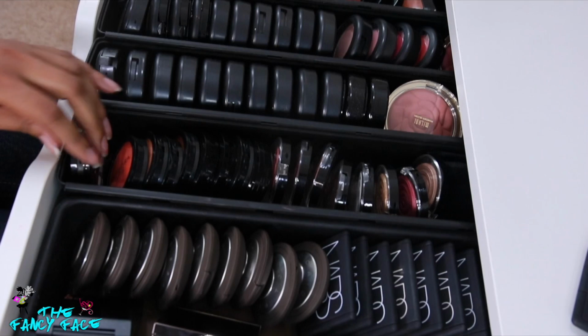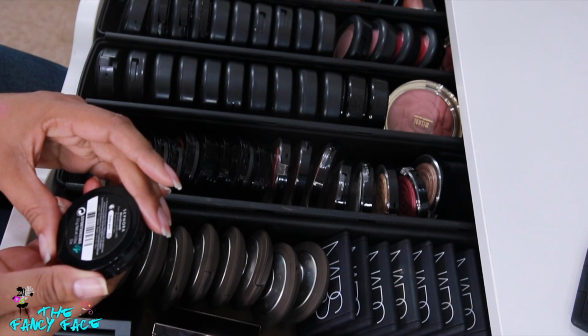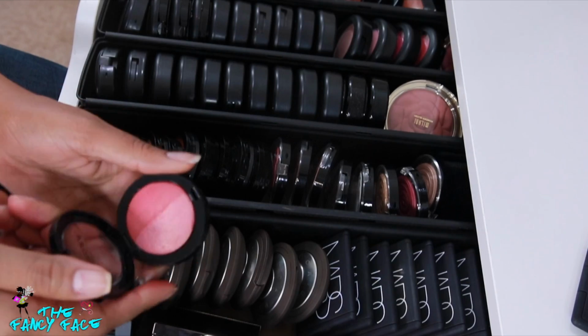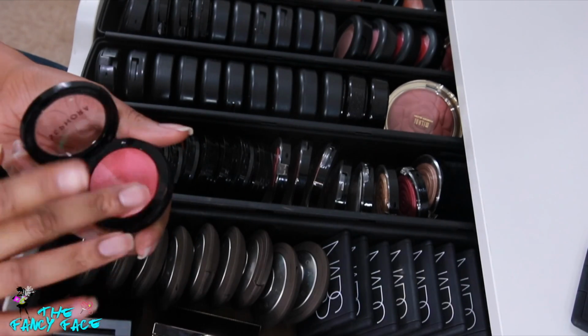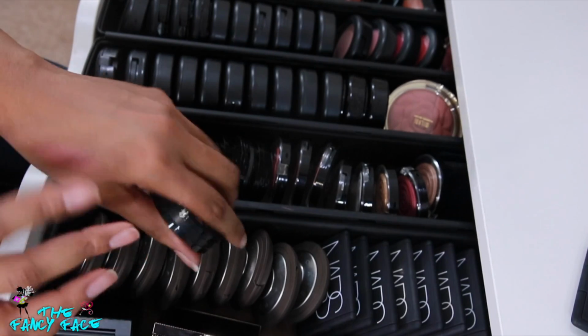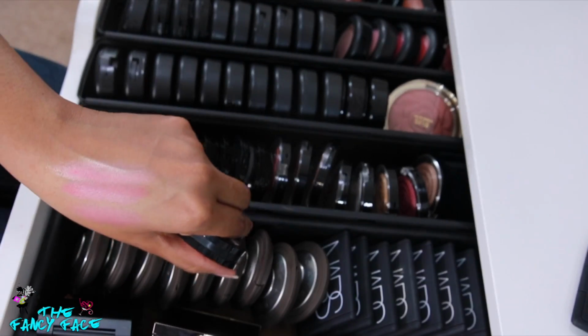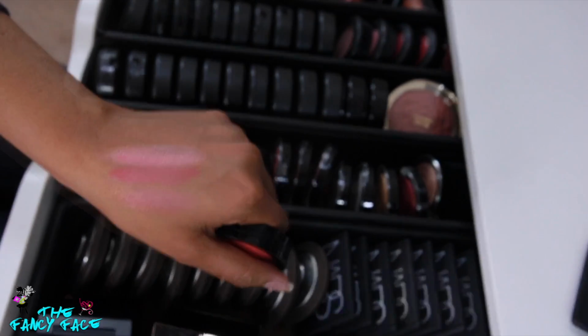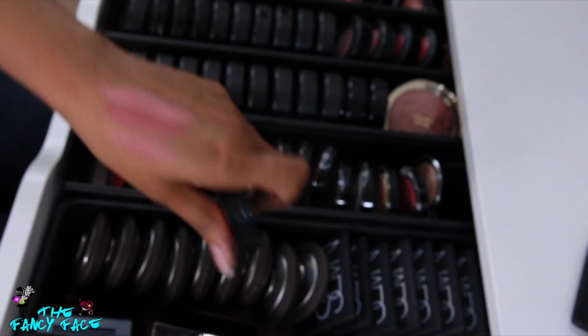So Sephora is in front, so we'll do Sephora first. I have this, which is their Micro Smooth Baked Blush Duo in Guava Glow. Look how pretty this is. This has like a more satin side and then a shimmery side. That is gorgeous. Let me see if I can adjust my lighting just a bit. There you go. You can see it now. I adjust the lighting so you can see it better.